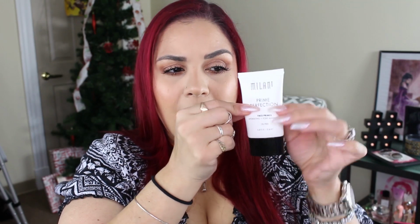This is the hydrating pore minimizing one. This is oil free. This is 0.68 fluid ounce. This was $10.99? Let's see how much this was. I have my receipt here. This was $10.49, which I think is pricey for Milani. The reason why I think it's pricey is because it's 0.68 ounces and the packaging is great, but it's not full. It's literally like half.